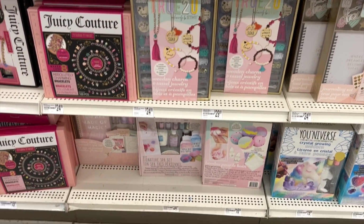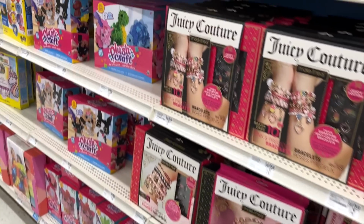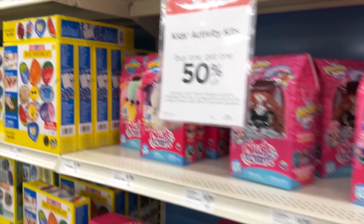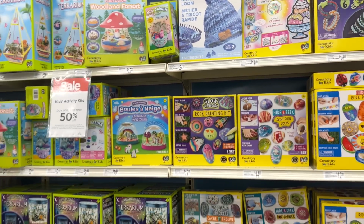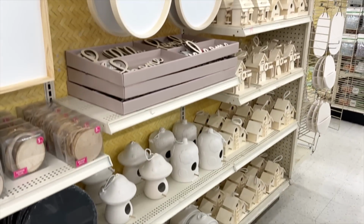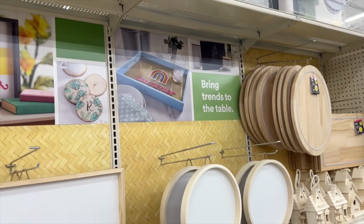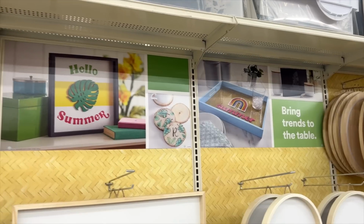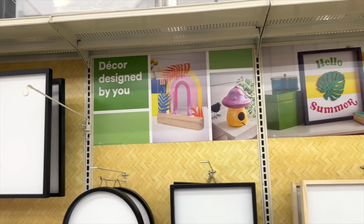And then what they have is the elements to take this new hobby that you may have discovered to the next level, because of course there is a big jewelry making section and there are a lot of different crafting sections within Michael's still. Loved this section of all of the blanks. That's what you call these pieces where you're going to add your vinyl, your paint, your paper and decoupage and all of that. They had a huge selection of these different blanks that you could use on crafts.